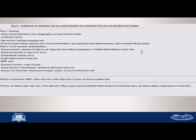So when you see this on boards, again, the question is really going to focus on how you identify the patient that has heterogeneous emphysema, meaning emphysema in the upper lobes with a poor exercise tolerance. That's where they're going to lead you down in this kind of question.